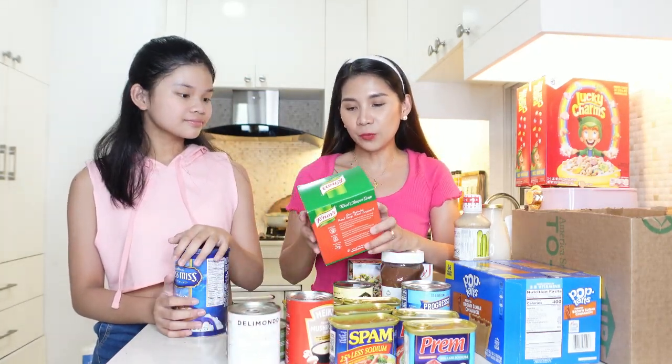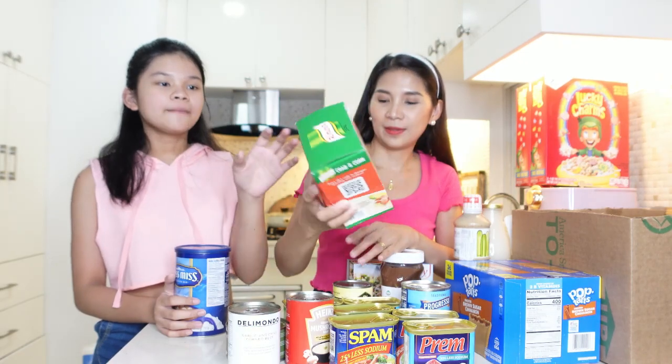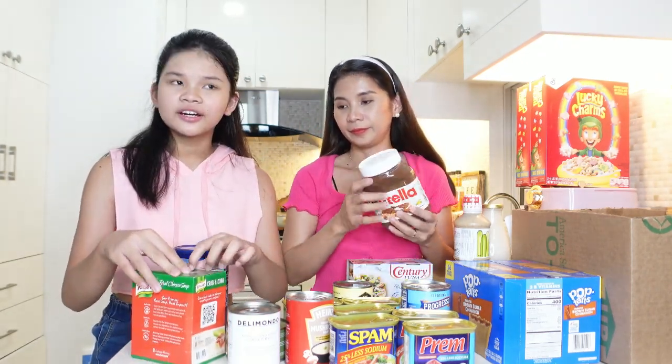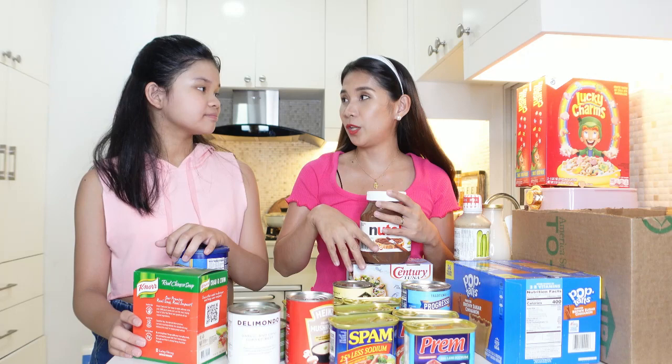And Keisha got this one, Nor Crab and Corn Soup. This one, meron to sa mga groceries natin. It's in a box and there's like plastics inside. So, I feel like you're not gonna use all of it in one serving. Hindi ba ganda? Like the one na binibili natin sa mall, as a grocery.